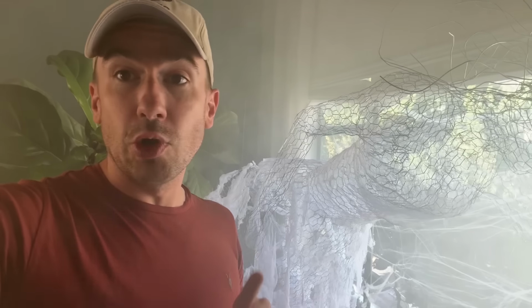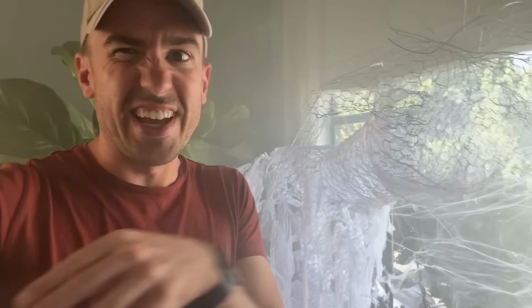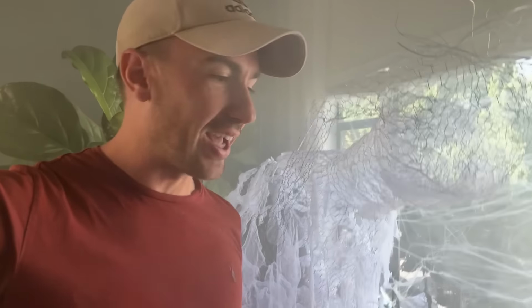I need to run to the store because I don't have a fan yet. And I want to get a good fan so that we can have all of this really blowing, and I think it'll just give more movement. I went down to the street and it's already starting to look cool. I don't want to show you yet because I'd rather show you the full effect. But I'm getting excited. So let's run to the store and pick out a fan.